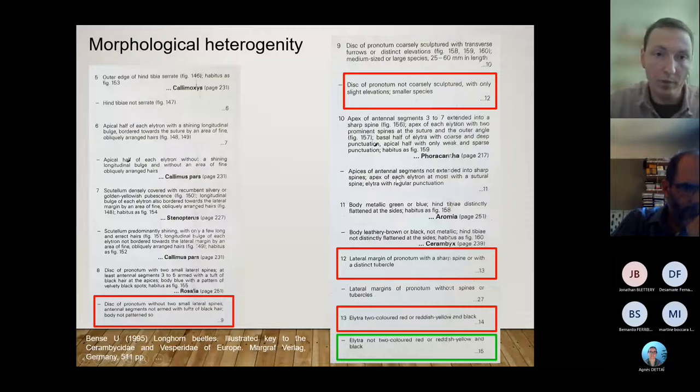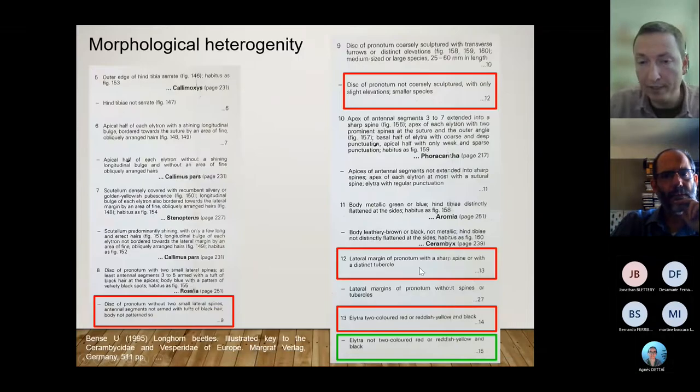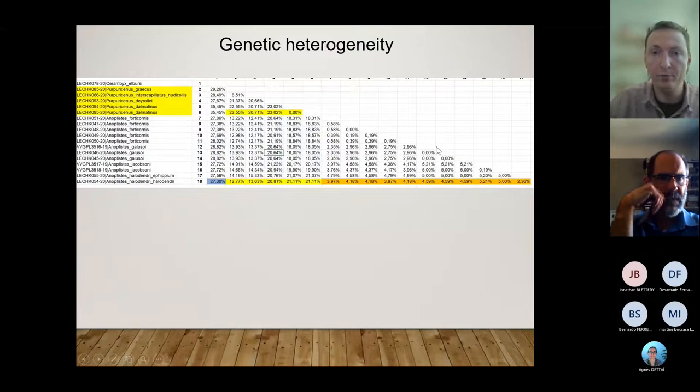Also, in the only available taxonomic key to European longhorn beetles, by Bense 1995, you can see that Purpuricenus, even according to the morphological key, is not monophyletic, because at least in this key there is also inclusion of Pedostrangalia between the Purpuricenus species. And the final stages of this key are unfortunately based on the elytra coloration, these spots on the elytra, which can be really variable. So there is no good way to identify all species of Purpuricenus.